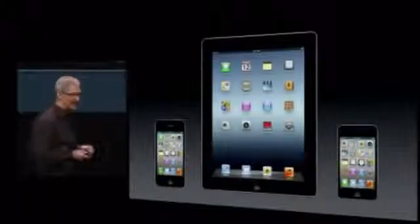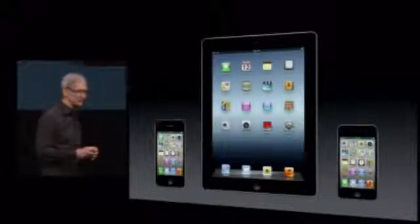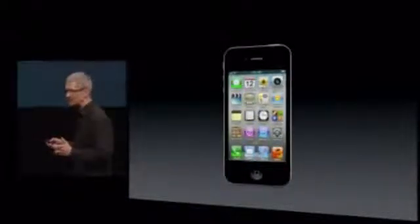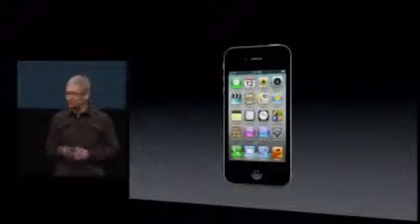Now, today, we're taking it to the next level, making a huge leap. We have some very exciting news to tell you about iPhone. And to do that, I'd like to invite Phil Schiller up to take you through it. Phil?